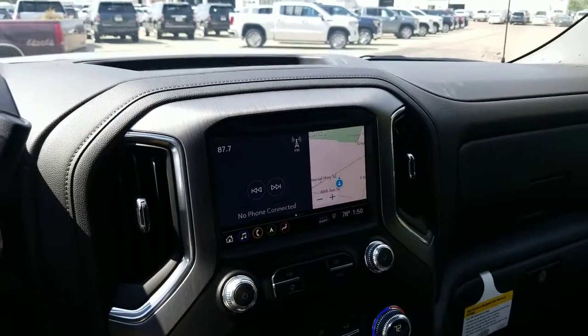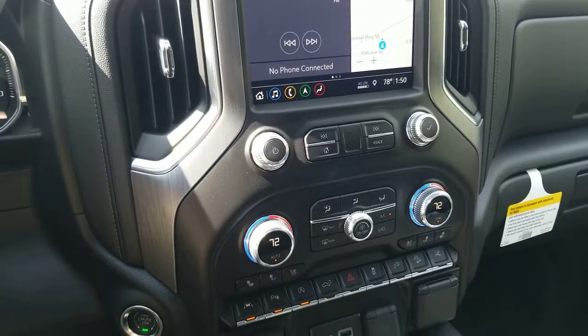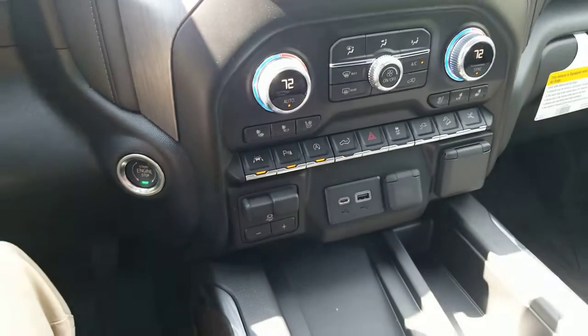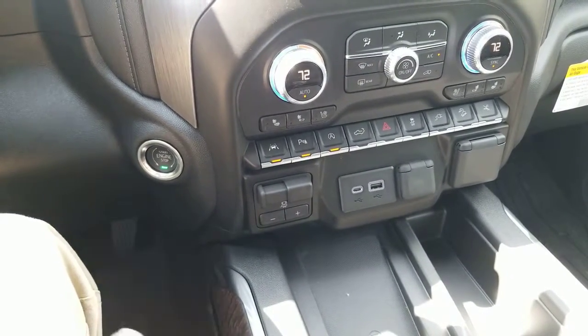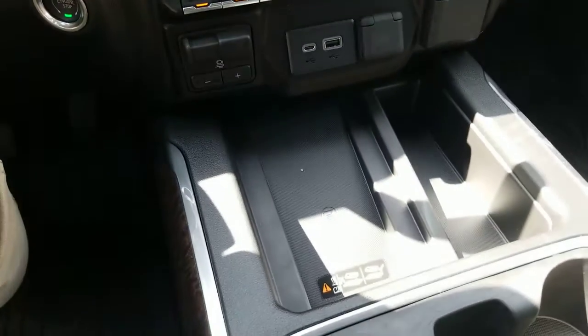One of the first things you're of course going to notice is the layout. GMC spent a lot of time looking at the ergonomics of the interior. They have moved the trailer brake over to the right side to make that a little bit easier while towing, kind of at a quick reach. You will see it has a nice spot for wireless charging.